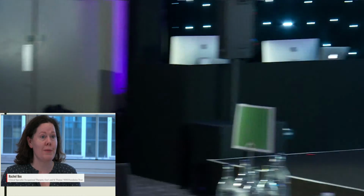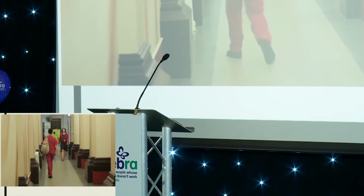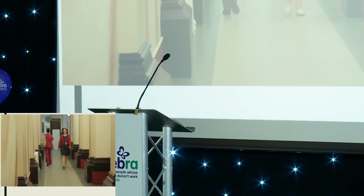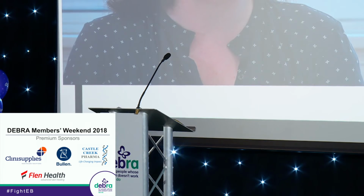It's really important to know that what we're doing in terms of treatment is effective, and are our splints working? Are we maintaining results as much as we can in EB? Currently we can't do this because people have dressings, and because of the contractures it's quite hard to tell which joint you're actually measuring. And we have outcome measures in hand therapy, but they're not really specific enough for people with EB.